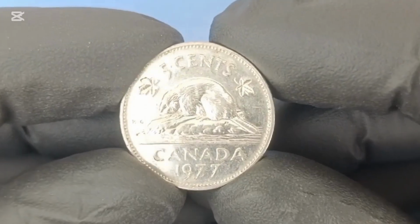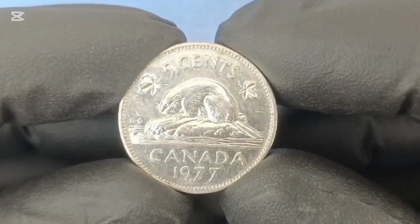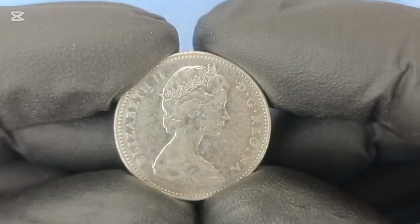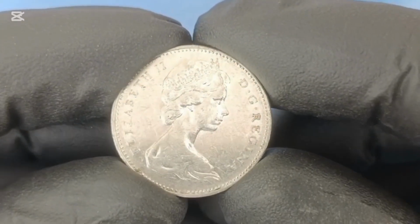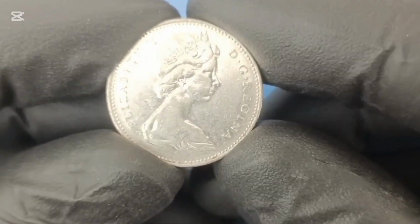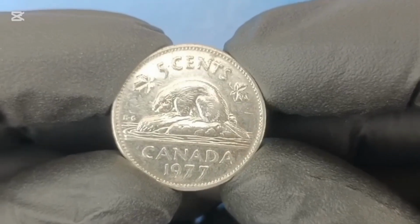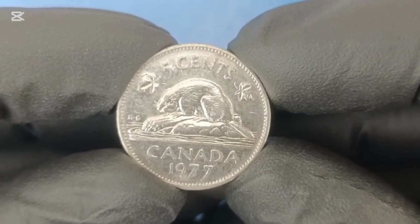The possibility of finding another silver-struck 1977 nickel remains a tantalizing mystery. Experts believe that if additional specimens exist, they may still be in circulation or tucked away in collections, unnoticed. Every year, new discoveries emerge, proving that the world of coin collecting is full of surprises.